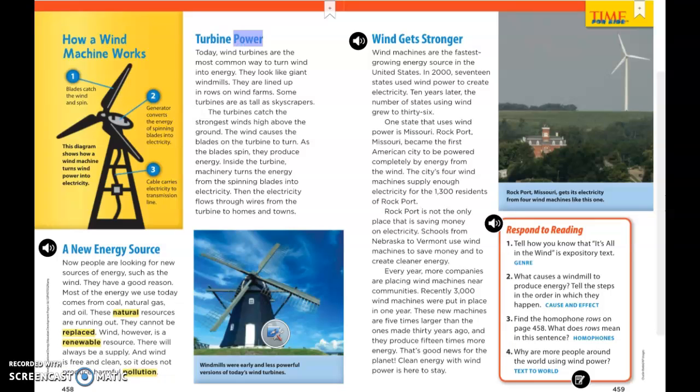Turbine power. Today, wind turbines are the most common way to turn wind into energy. They look like giant windmills. They are lined up in rows on wind farms. Some turbines are as tall as skyscrapers. The turbines catch the strongest winds high above the ground. The wind causes the blades on the turbine to turn.